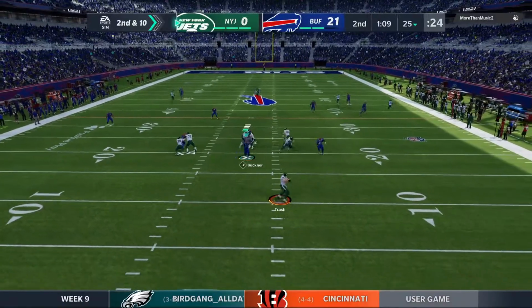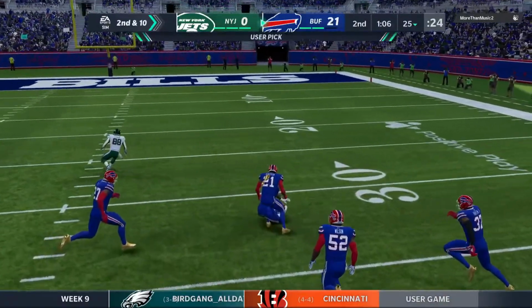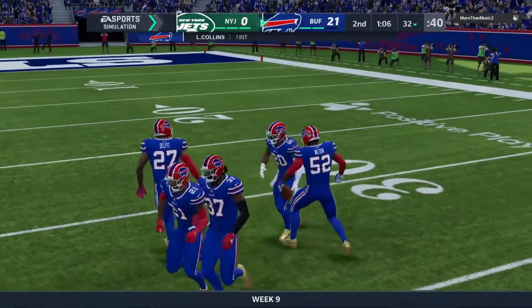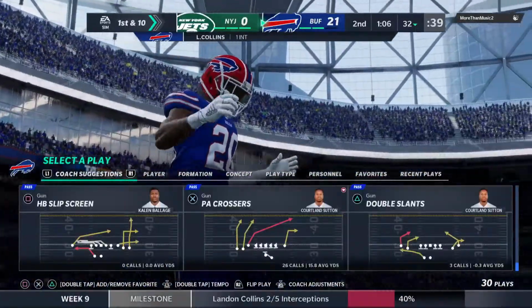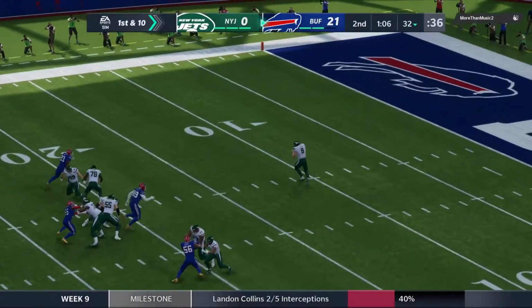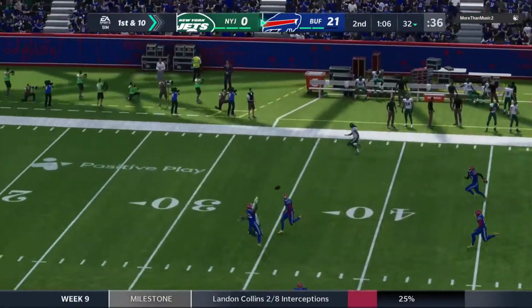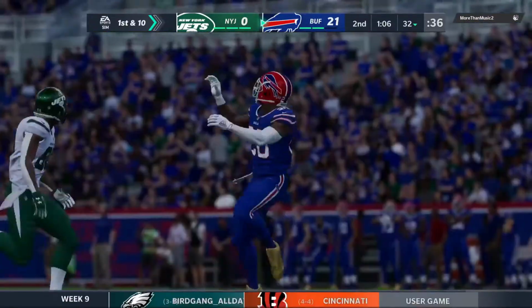He's going to try and go deep again. And from the third time here in this half, it's intercepted. Picked off by Landon Collins. So that is 3 interceptions now in this first half. And you hate to ask the question, but let's be honest. We're thinking about it. Do you need to go in a different direction next series?